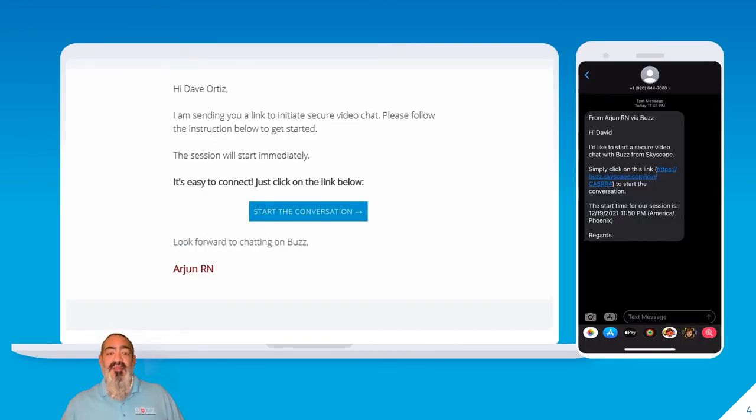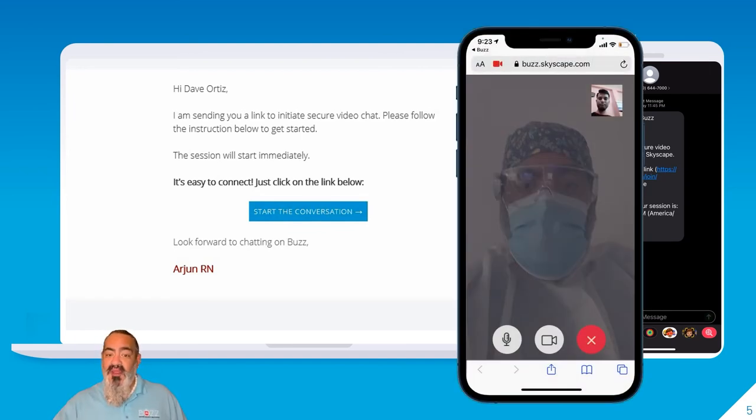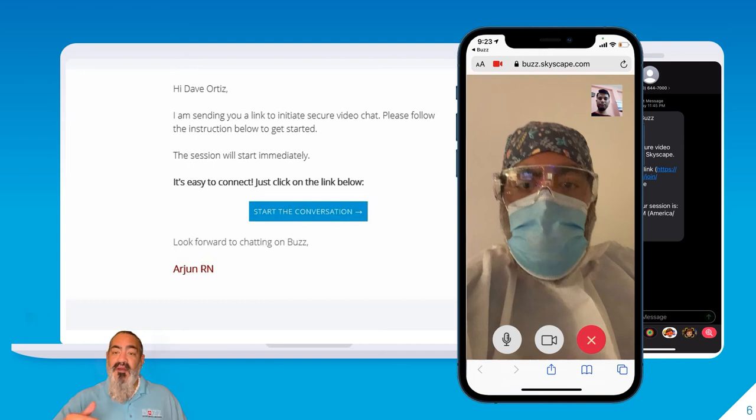Whether you're sending the invite through email or text message, the receiver all needs to do is just click on the link in the email or tap on the link in the text message to get started. There's no software to download. All they need to do is click and connect.